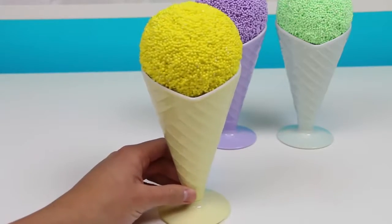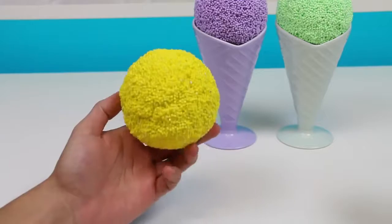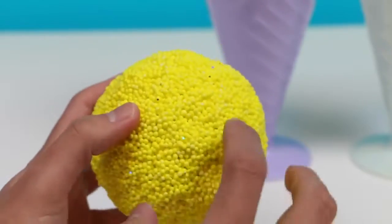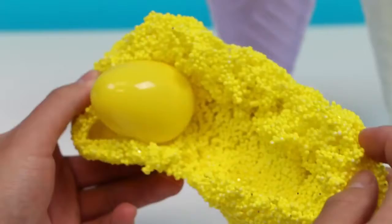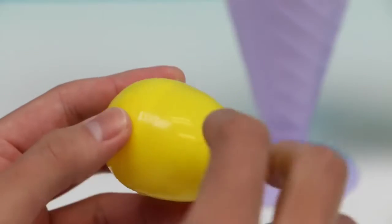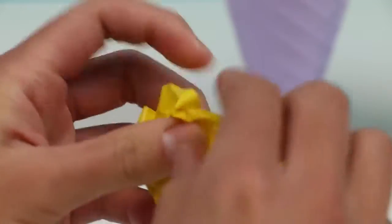Well, let's cool down by checking out this lemon-flavored ice cream. Woo! The ice cream feels nice and cool. But my fingers are starting to get numb. Let's hurry up and melt it to find our surprise. Nice! I wonder what's hiding in this yellow egg. Let's crack open the egg. Whoa! This was yellow on yellow on yellow. But we got another Shopkins!